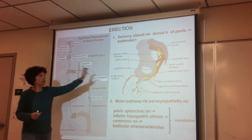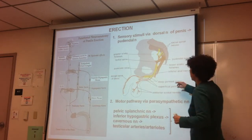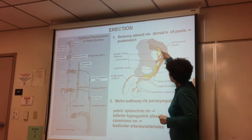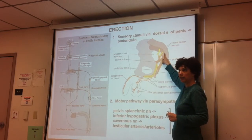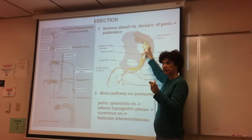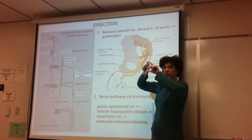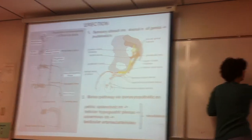All right, so let's look at this diagram over here. I put this one up during my office hours yesterday. So, ventral rami coming from the sacral spinal cord. You guys know what I talk about when I say ventral rami? Those are ventral roots, for those of you that don't. Spinal cord, dorsal root, ventral root.